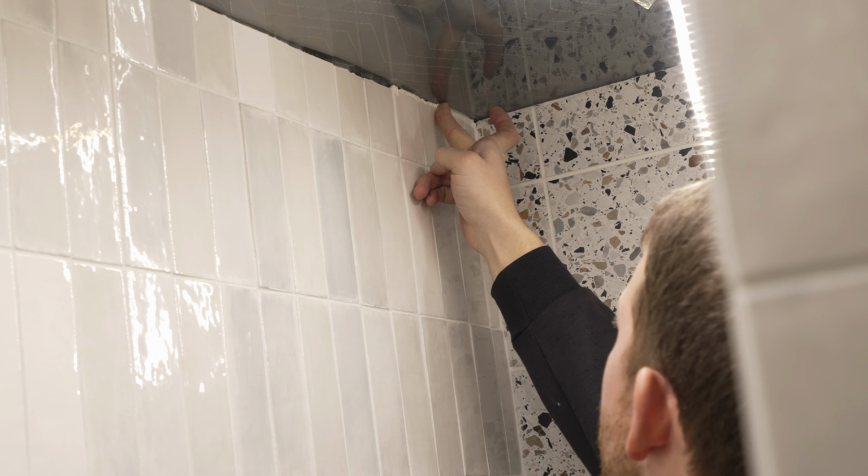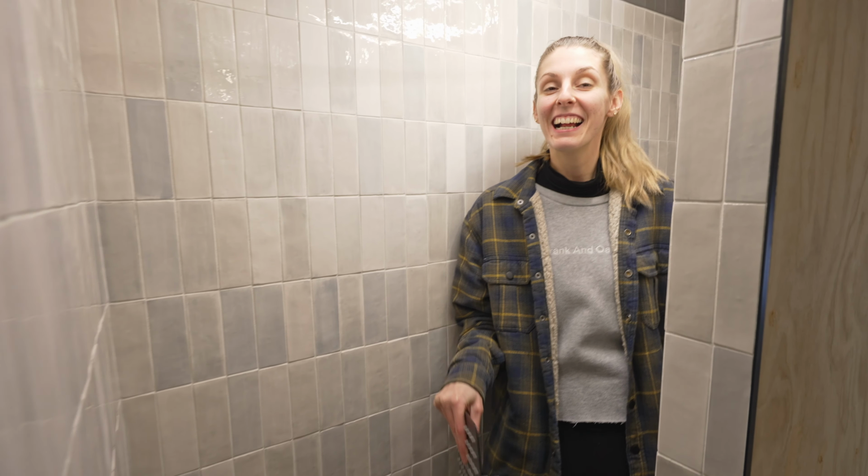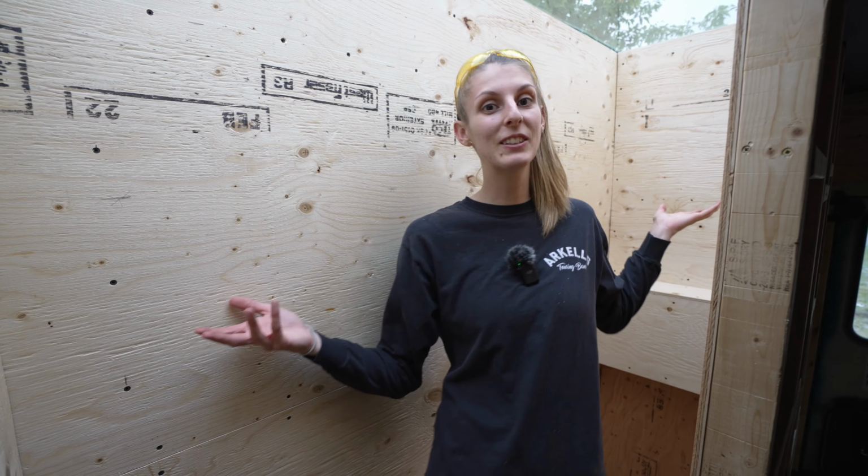Welcome to our bathroom. Cut to when we just did the skylight and I said that. Welcome to our bathroom. Or before we did the skylight, actually.